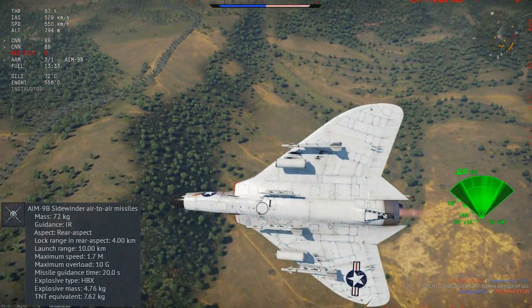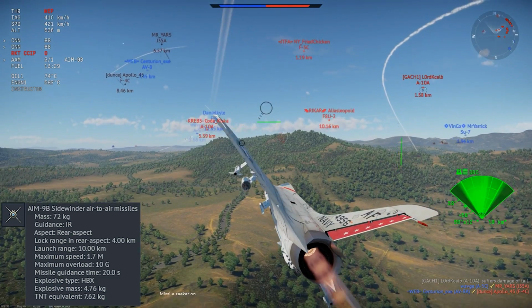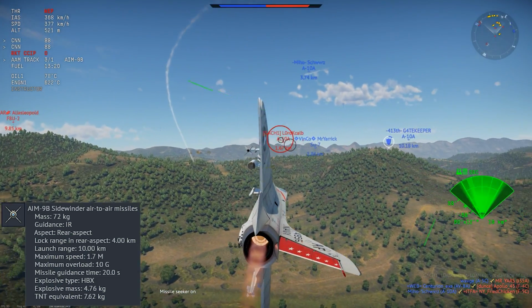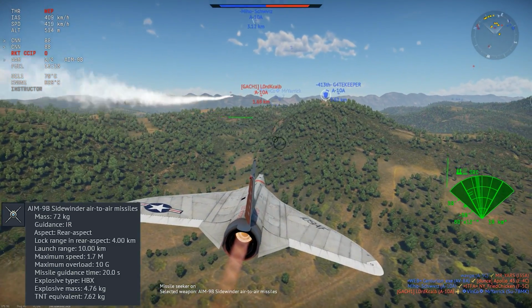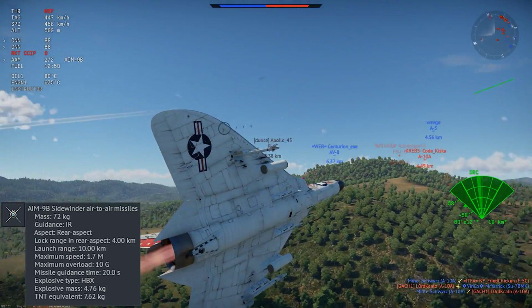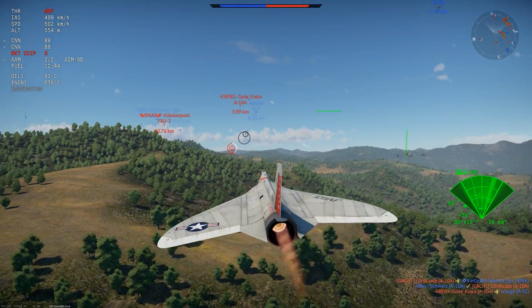The guided missile the Skyray gets is the basic AIM-9B. This is an entry-level, rear-aspect air-to-air missile with a caged seeker on launch and pretty limited performance. It only has 10 Gs of pull and it loves to chase flares, but if you're picky with your shots, it's still a credible weapon.